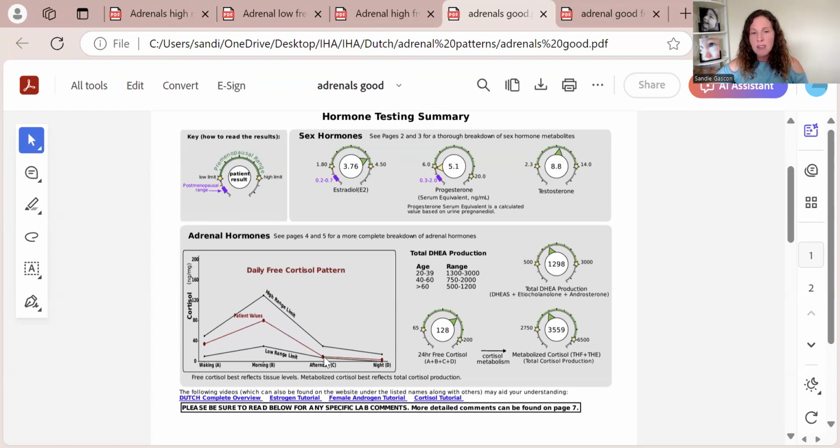We are seeing a pretty decent curve here. We're seeing a little drop in the afternoon cortisol. We'd like to see that a little bit higher. They're probably coming home from work, probably a little bit more tired. They might be eating and then resting, and that's where we're seeing the cortisol go down at night. But overall, this is really great function. And this is what I see most when I run the Dutch after doing the foundation.